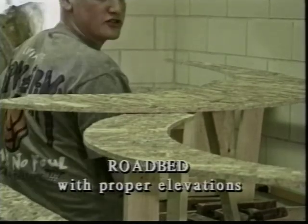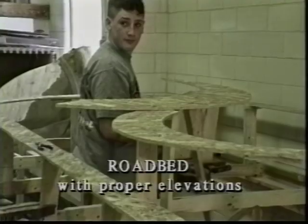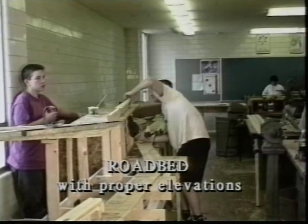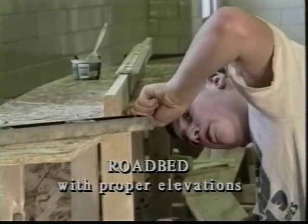The risers were clamped in place until it was ascertained that the elevation of each of the curving sections was at a constant and even grade. Then the risers would be wood screwed to the L girder table.